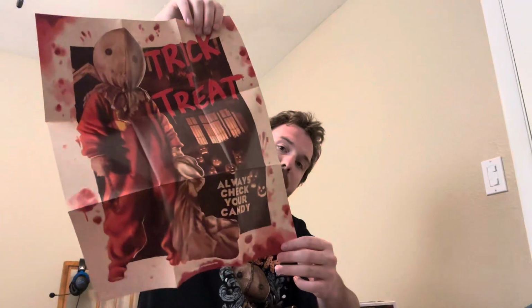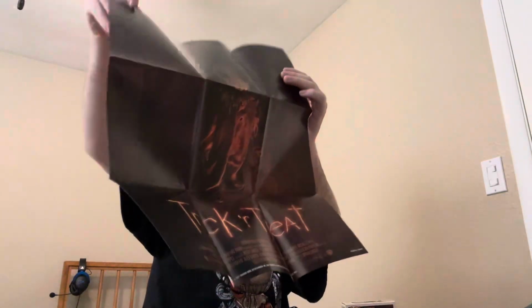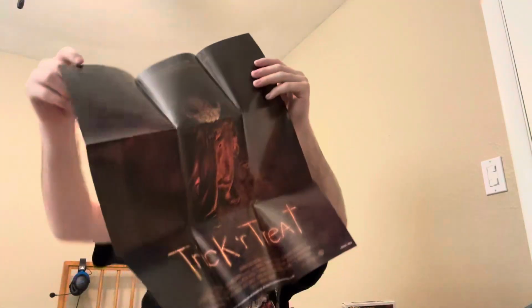But this is one side of the poster, which is the Arrow artwork. And then here's the other side of the poster, which is the original poster artwork.